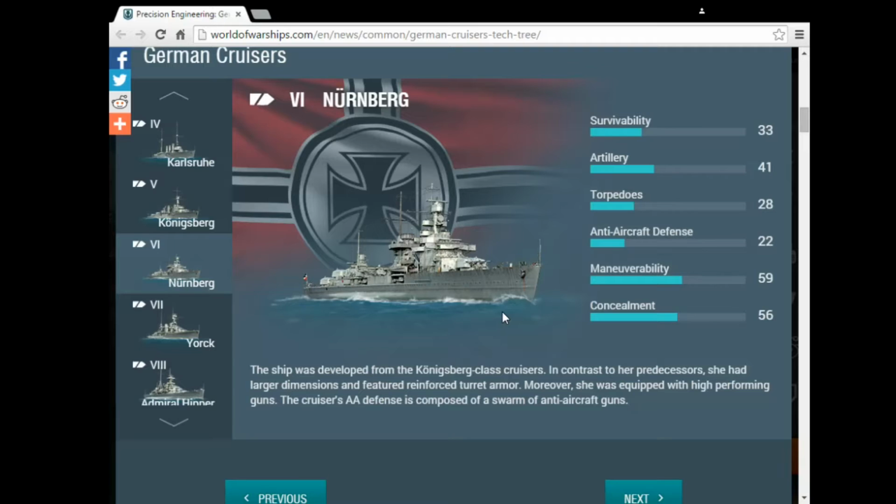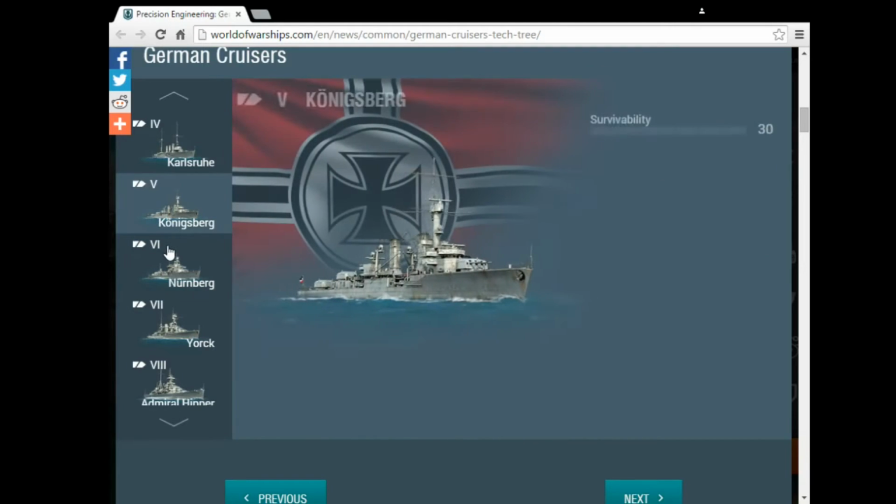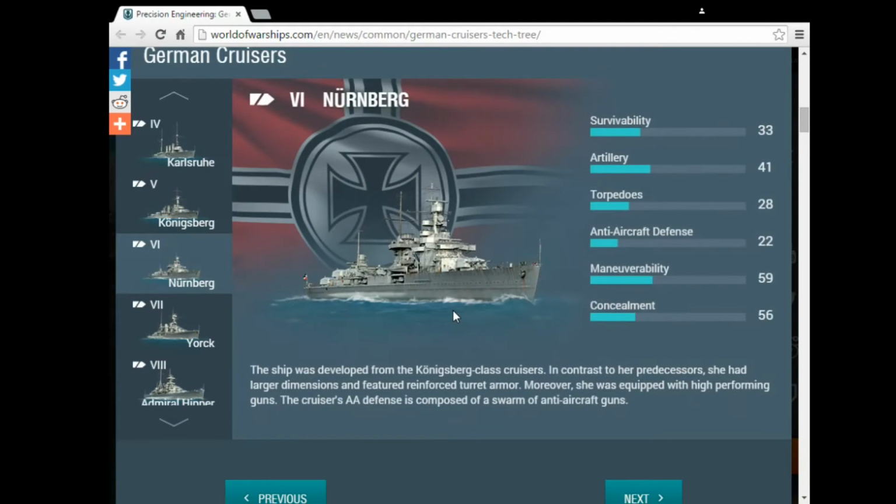I'm also very excited for this. Essentially, it's just an up-armored Königsberg, right? More or less. You just get more armor, you get better guns, you get good torpedoes. Let's see if the torpedoes are actually the same, 28 and 28. Yeah, torpedoes are the same.